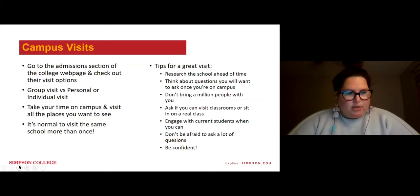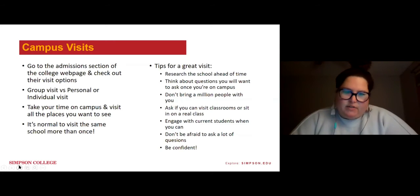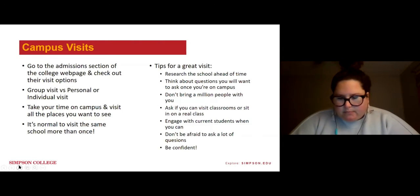I would say a group is good for just comfortability level. You'll be with a variety of different people. So it's nice to kind of meet folks from other places. It's a good first introduction to a school, but I always recommend setting up a personal or individual visit. And this is important for a variety of reasons.